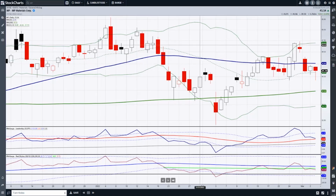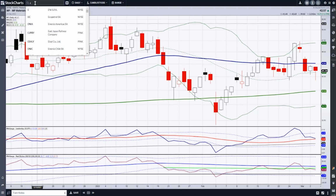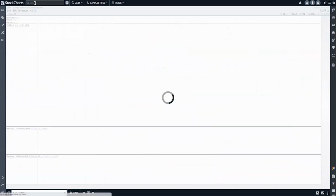I still think this has tremendous potential, but there are some issues with it in terms of they have to do a lot of their manufacturing in China, even though the rare earth minerals are produced here in the United States. And I wanted to give you another natural resources play.